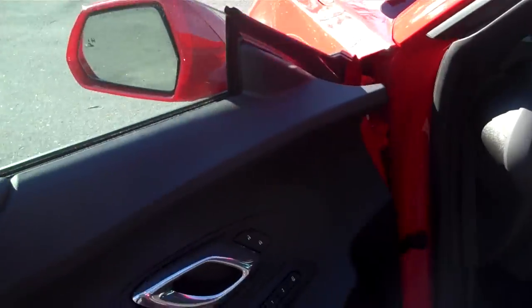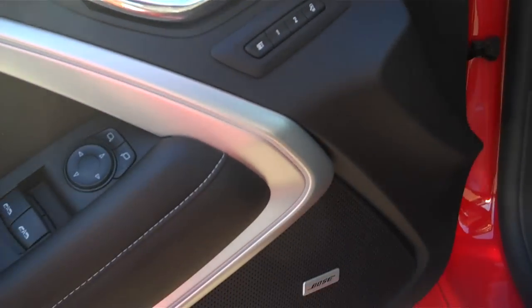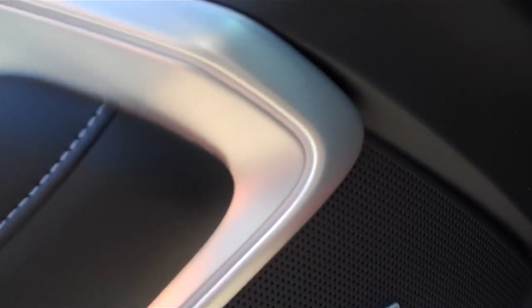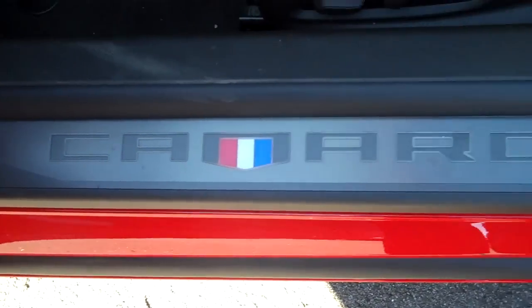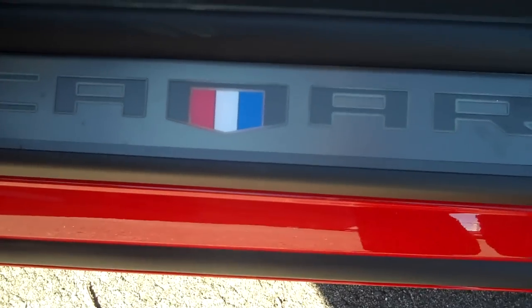Now, I'm not going to pop the hood because it's our 6.2 liter V8. You will notice now that the door trim has changed a lot. They do have leather wrapping here. It's got Bose audio system, the trunk release there. This little trim line here is also for light color changing, which I'm going to try to show you here in a little bit. So just bear with me. It does have memory seating, which is awesome. It's got a door sill plate with Camaro all the way across it, and I think it looks awesome because they put the Camaro emblem inside the M.